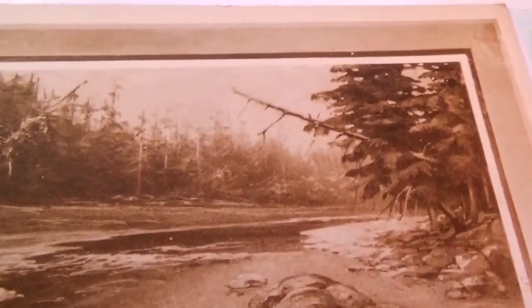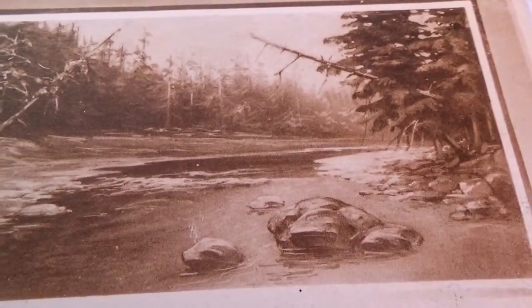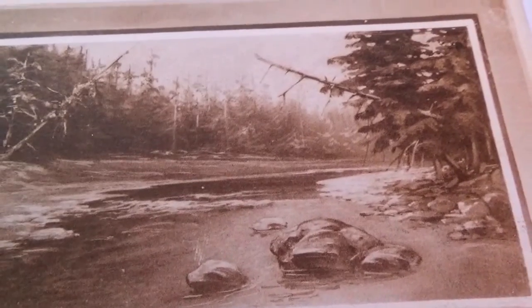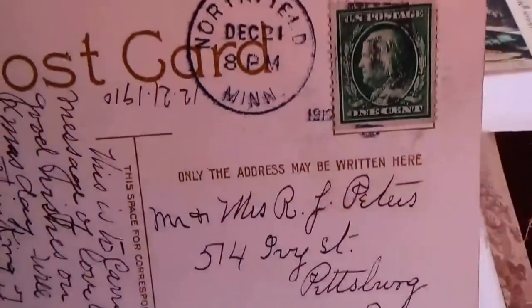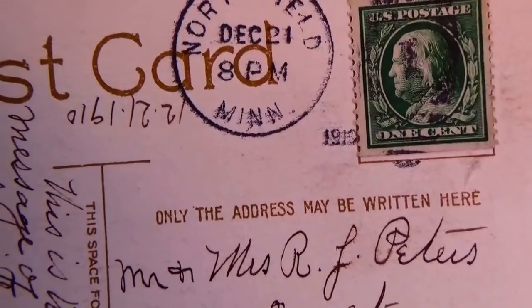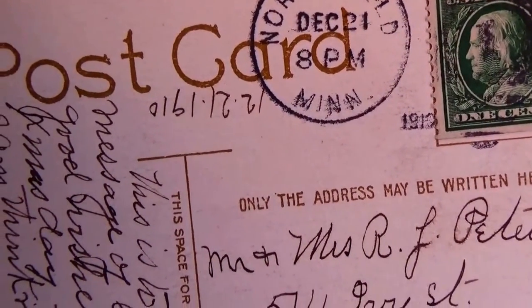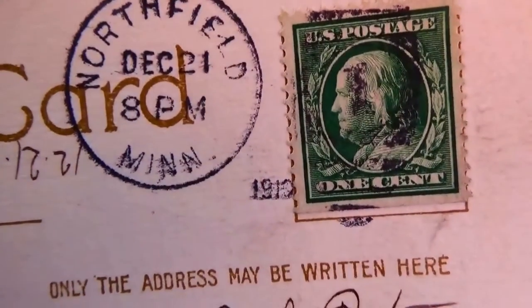Okay, now this one here I thought, well, that just looks like a picture. But this is actually a card. And you have to flip it this way. And here we have, right there, 1910. People wrote it, 2/2/1910, with a 1-cent stamp.